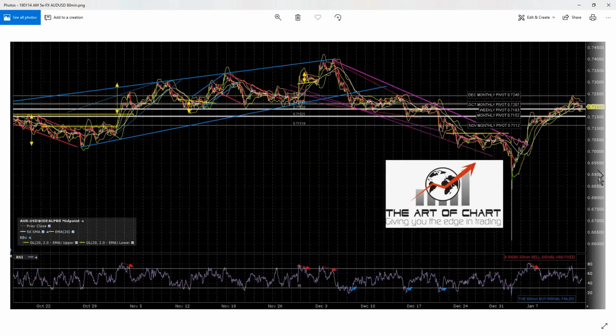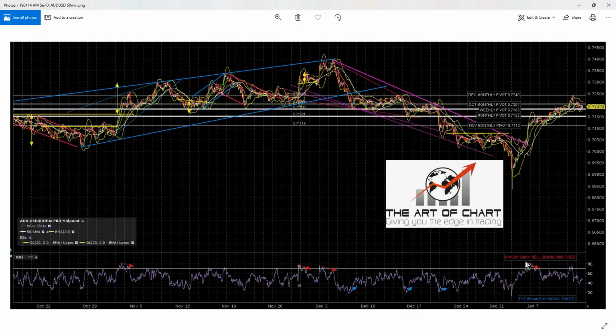Okay, Australian dollar. We're still on a weak 60-minute sell signal. That hasn't turned into a full one and won't because it went too low. We've not seen much downside so far. It's testing the weekly pivot as support, and if that holds, it can go higher. Monthly pivot not too far below it.